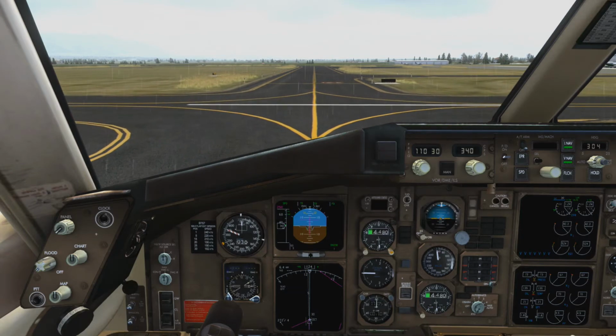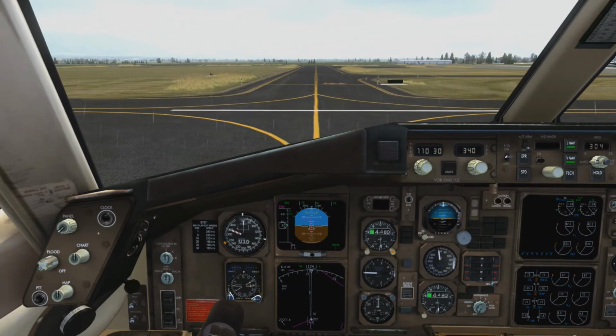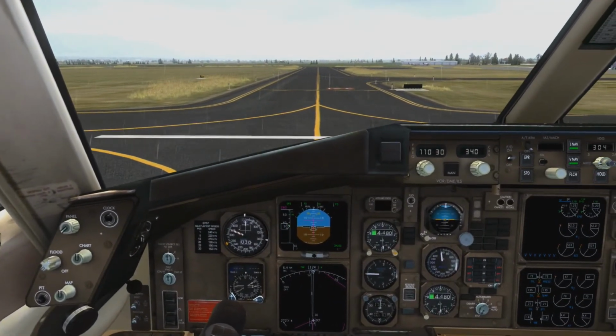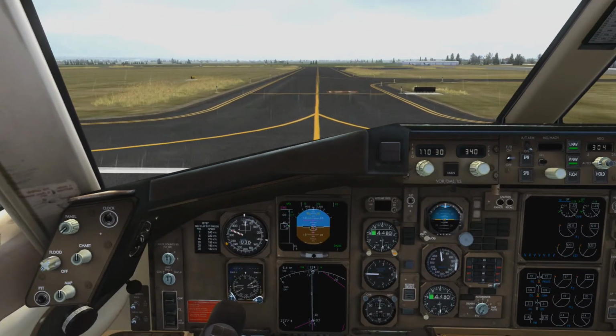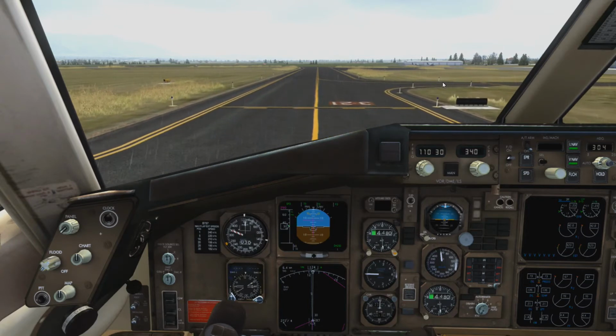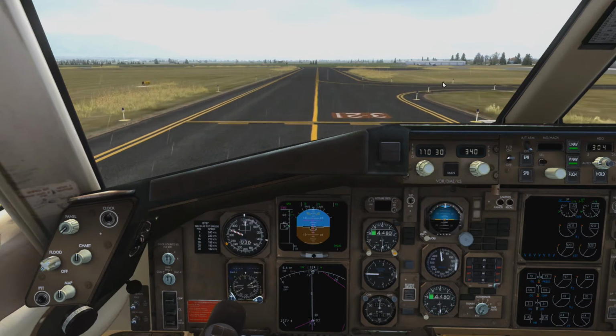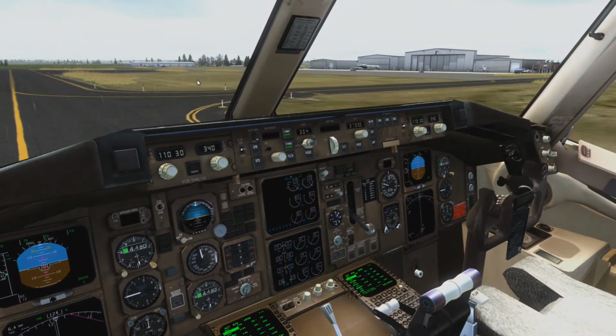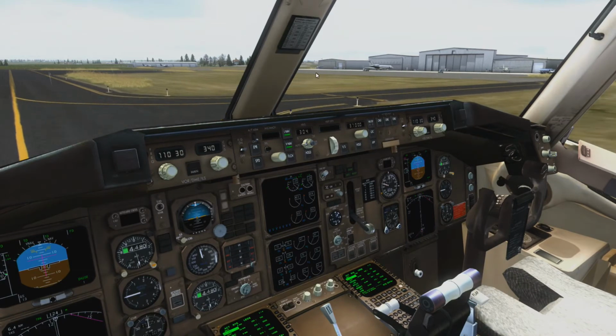It's tough to get going, I noticed. Alright, there, I guess that's where we enter. There's a lot of static aircraft. There's a lot of different buildings around here as well. It's another, like, jet area.